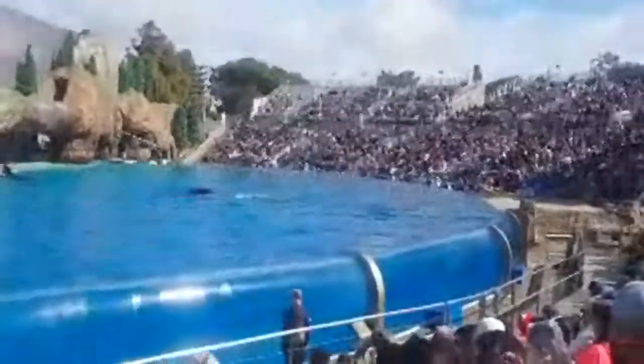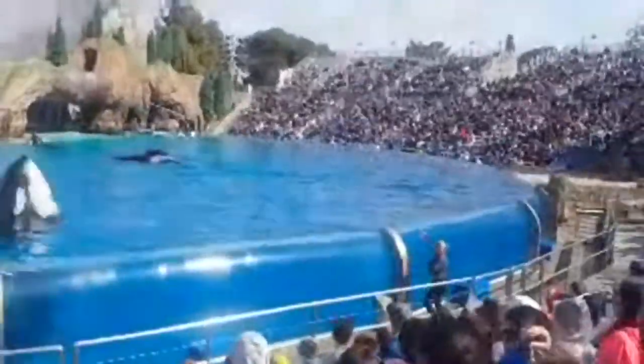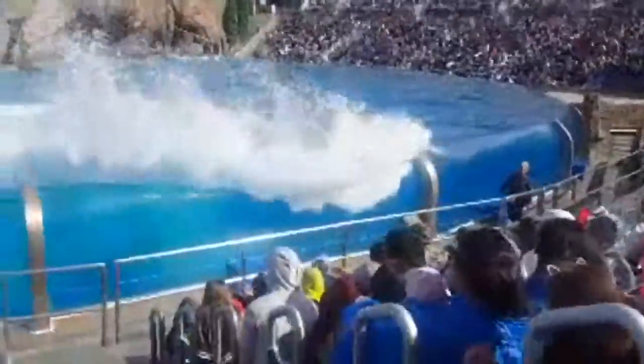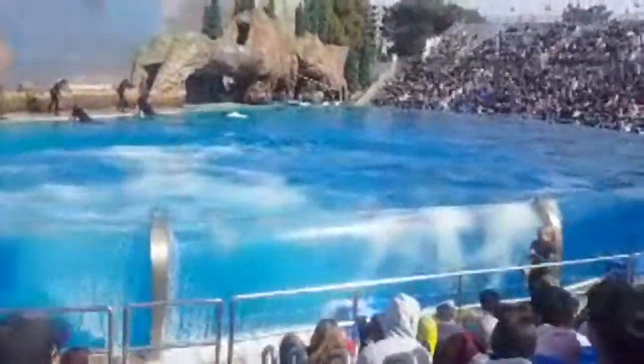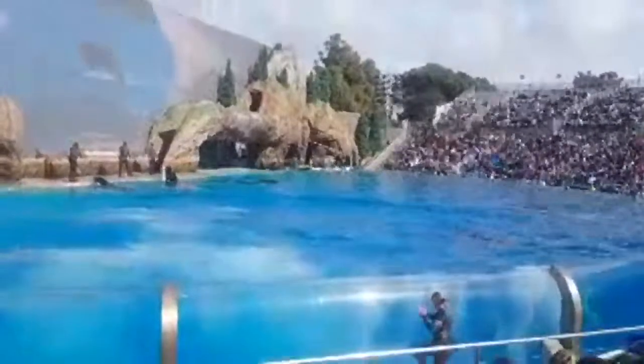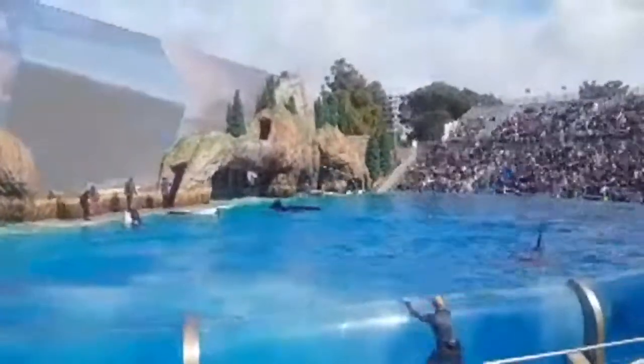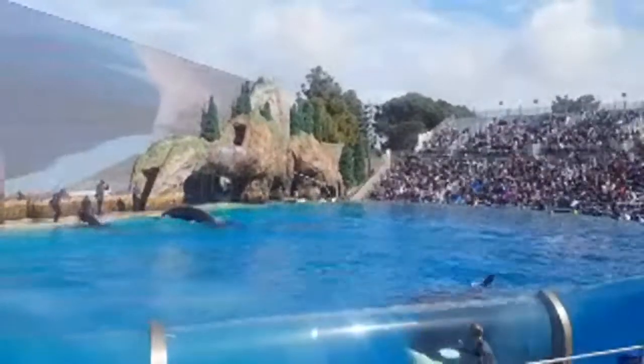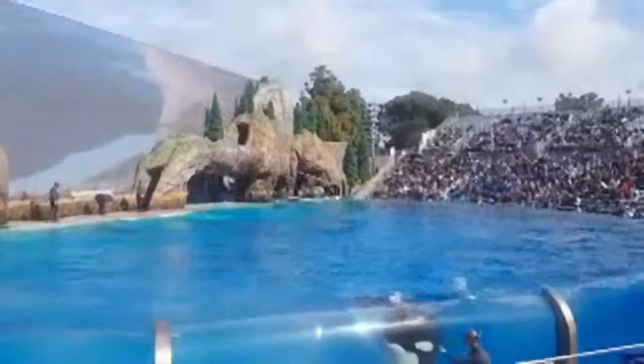But if they really want to be heard, they breach. Spyhopping is how killer whales get a better view of their surroundings and coordinate when they hunt.